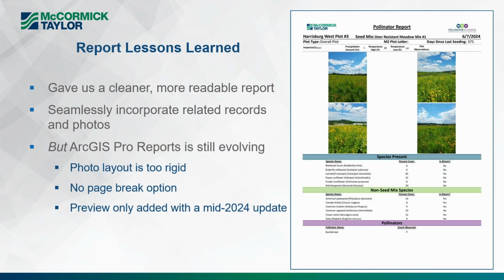So this is what we ended up with. Obviously, it's much cleaner, much more readable. I mean, on some level, they sacrificed a certain amount of density of data for the readability, but overall, the client seemed really happy with it. We were able to include the photos. The photo piece is weird because it's a grid, and if you don't have 4 photos, it's going to still leave space for 4 photos. And if you have 6 photos, well, it's going to show you 4 photos. So that part not fantastic, right?